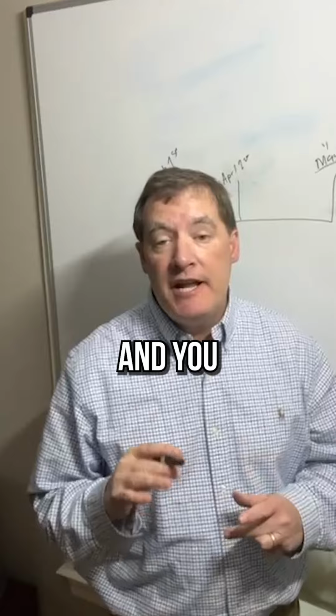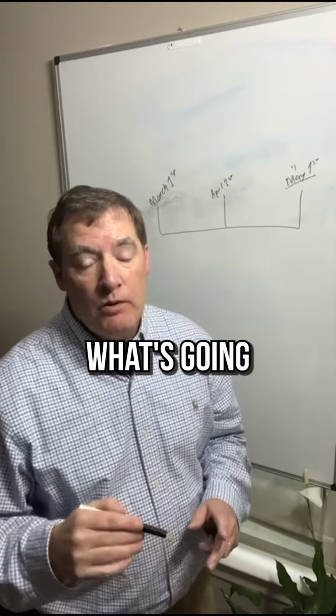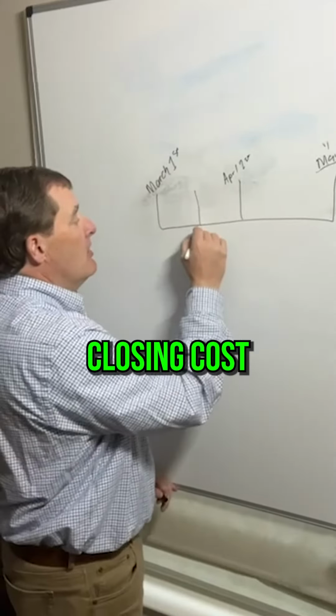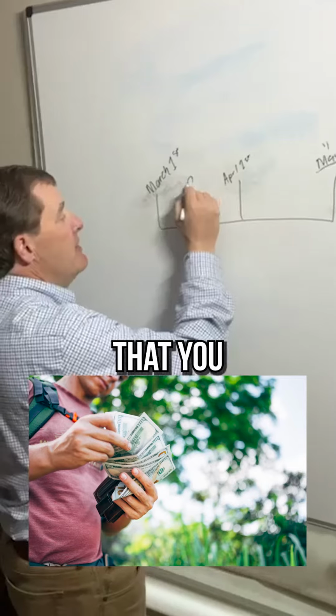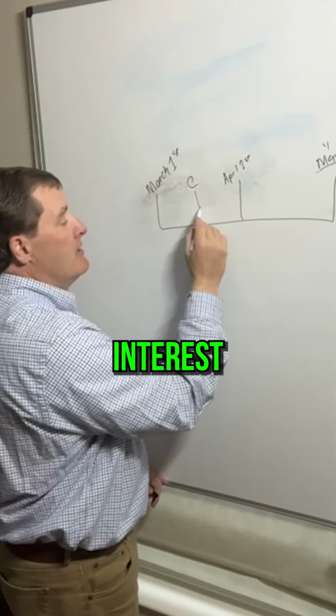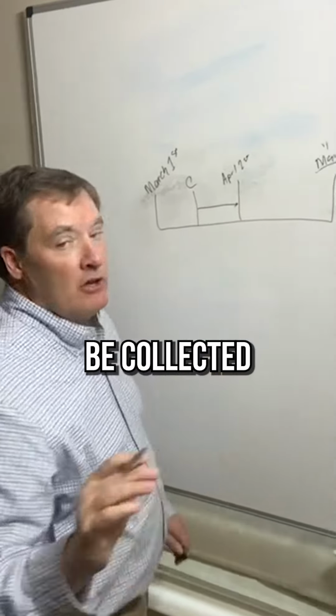But if it doesn't and you have to pay the closing cost, here's how you can reduce the money that's due. It's very important. You've got to understand what's going to be due. Of course, there's all the typical closing costs, but one of the big portions of the closing cost is the interest from the day that you close. Let's say you close on the 15th of the month. So the closing costs include interest from the day you close until the 1st of the month, and that's going to be collected as part of closing.